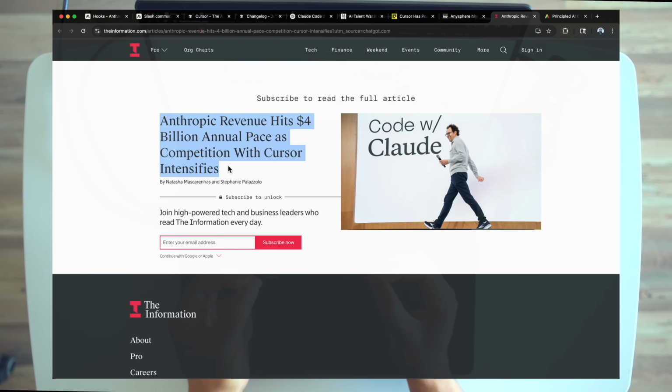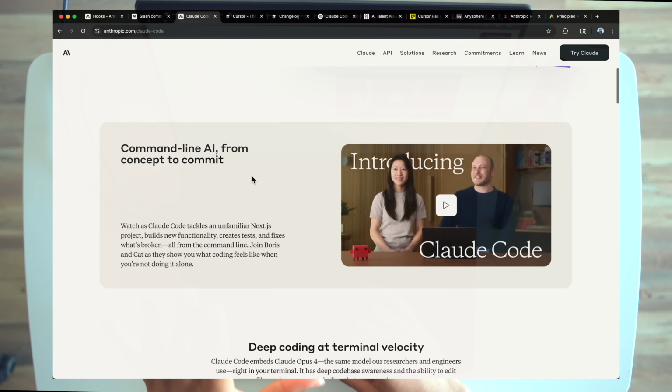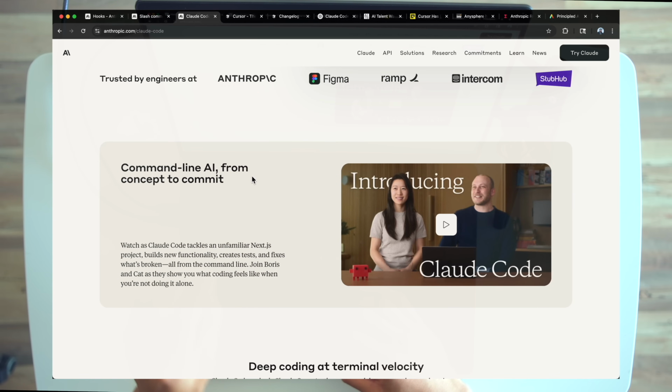I count 4 distinct possibilities of why Boris and Kat would leave Claude Code, would leave Anthropic to go work at Cursor. To me, this is big news. Claude Code is the best agentic coding tool. It's the tool for engineers to be paying attention to. Why is that? It's because Boris and Kat cracked the agent architecture. Of course, it's powered by Claude 4. We couldn't have done it without that model, but it's very clear they're the leaders in the space.